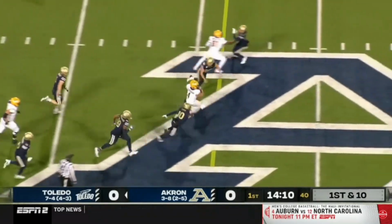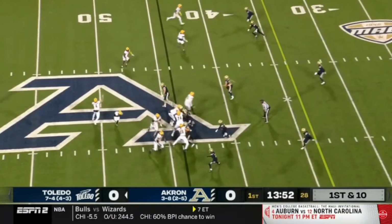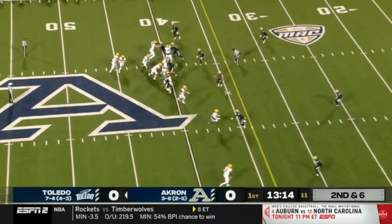Now will take off. Gleason across midfield and more, at Akron territory. 19-yard gain. Flips it out to Junior Vanderos. To Clark.